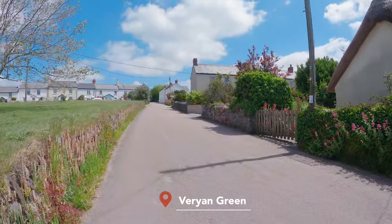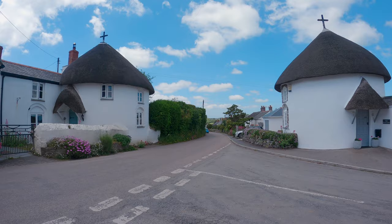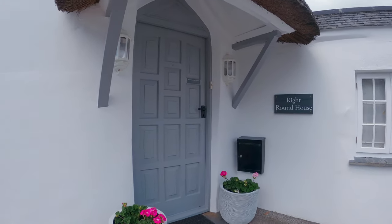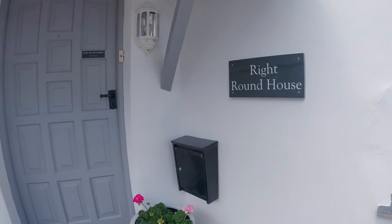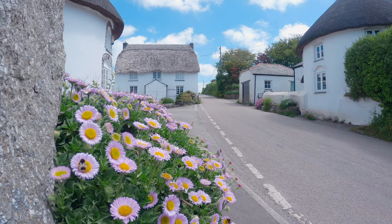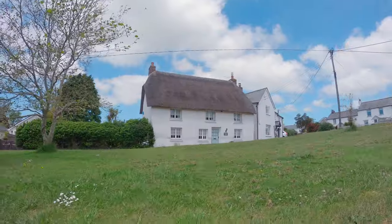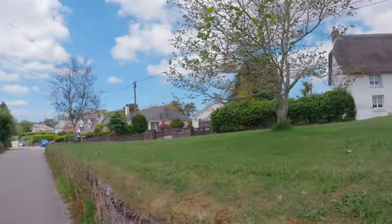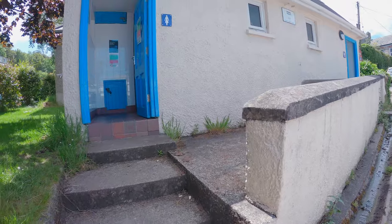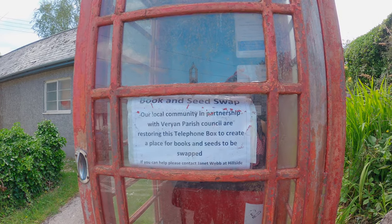It is extremely peaceful and very green, but I would agree that the first round houses in Veryan are definitely much more appealing to the eyes. Another thing I loved about Veryan was the fact that they have free public toilets and are trying to transform an old telephone box into a books and seed swapping place.